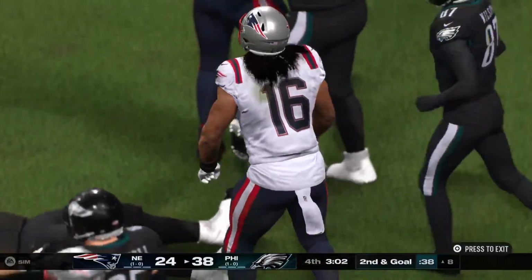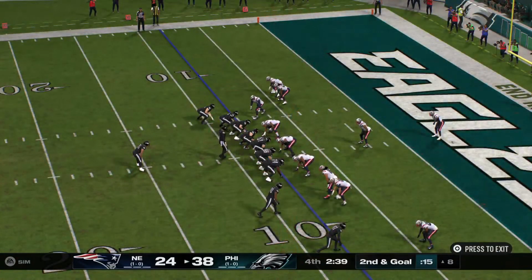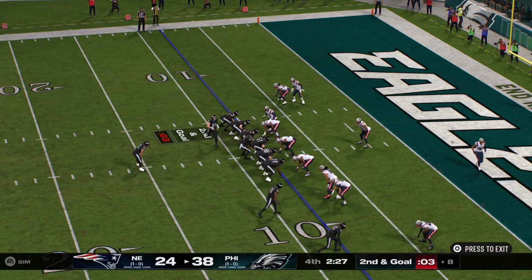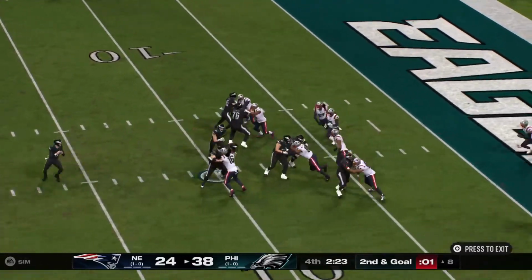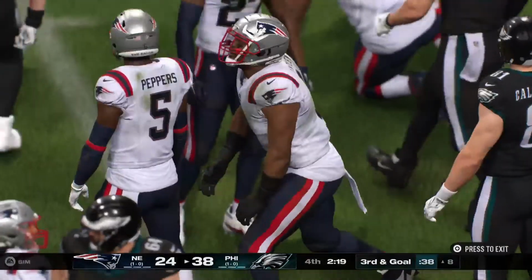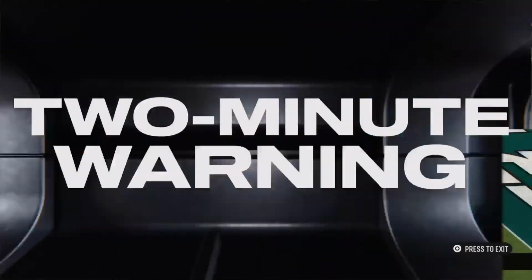They'll come up with nothing there. Fortunate just to get back to the line. And that'll set up 2nd and goal at the 8-yard line. They'll put one of the tight ends in motion. They'll go with him again. And the defense stiffening here. He'll get back to the line of scrimmage. That's all. 3rd and goal coming up.